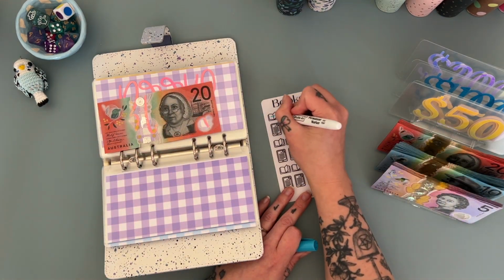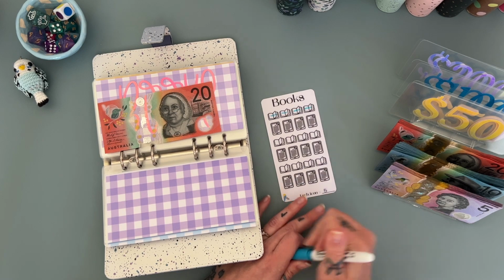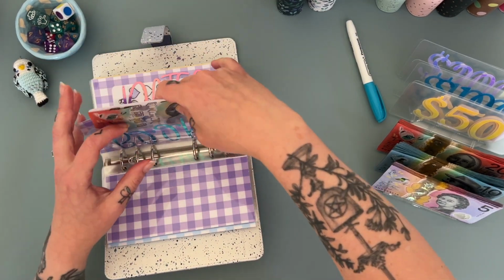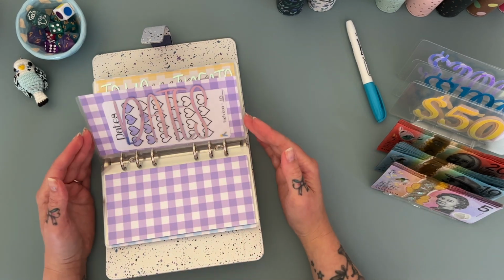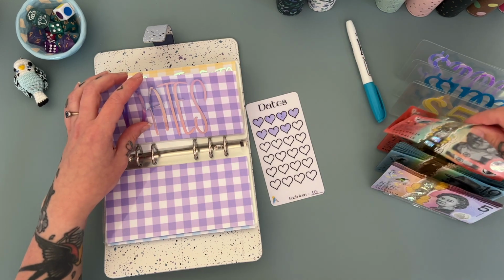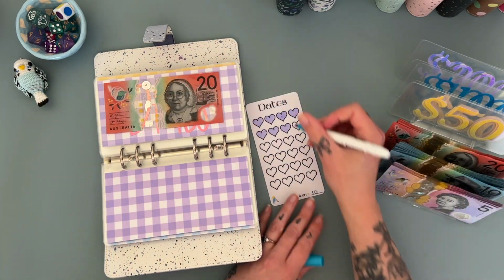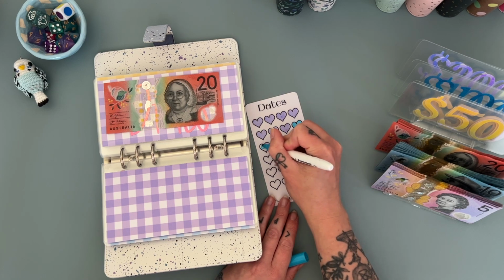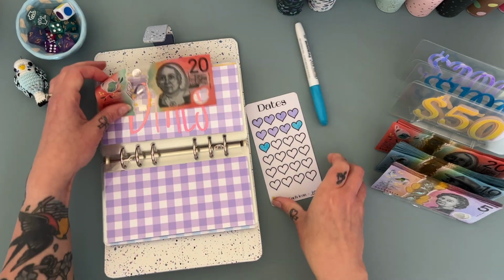Books is getting 20, 10, 15, 20. I'll couple them in properly later. That's just for the whole family to have books and stuff, because yeah, we get them often and I don't fund that category usually, which is silly because then I'm pulling the money from other places like family fun and stuff like that. So dates is getting a 20, in the vain hope that at some point hubby and I might be able to go out and get dinner somewhere.